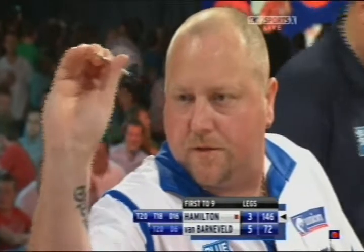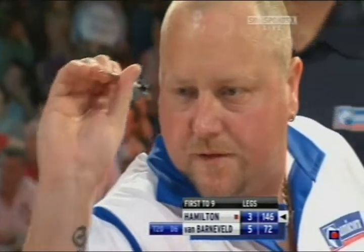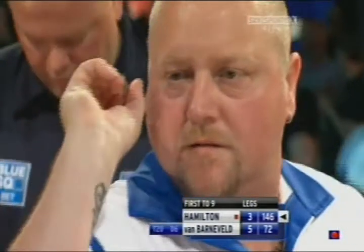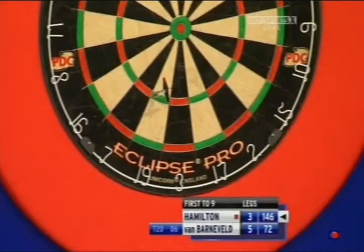Yeah, you do get the feeling they've warmed up, don't you? It was a bit of a warm-up act early on. As we say that, Hamilton sways to the right, comes in for that cover shot that he used so well last night against Van Gerwen and against Van Barneveld. He's really got to set himself up here.